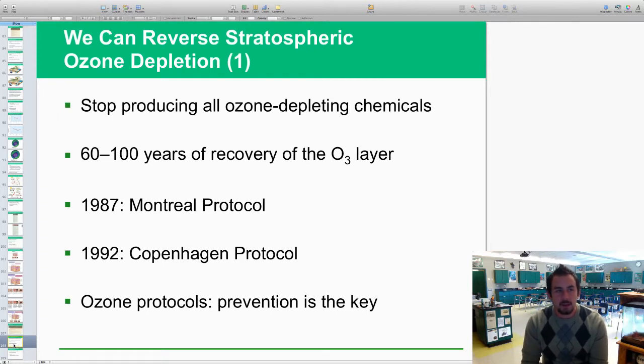That's very, very important. We can reverse stratospheric ozone depletion by stopping production of all ozone-depleting chemicals. It will take 60 to 100 years for the ozone layer to recover and rebuild itself. And 1987 was one of our first major strides to do that. Representatives of 36 nations met in Montreal, Canada, and developed what we call the Montreal Protocol.